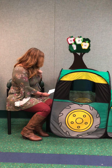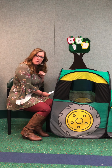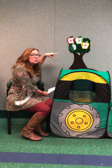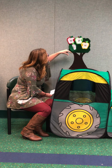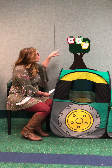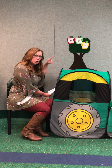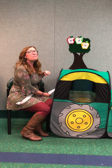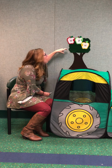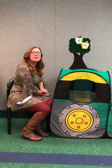4 little apples sitting in a tree, teasing Mr. Slinky Worm. That's not nice, is it? No. But can't eat me. Along comes Mr. Slinky Worm, quiet as can be, and crunches that apple right out of the tree. 3 little apples sitting in a tree, teasing Mr. Slinky Worm. Can't eat me. Along comes Mr. Slinky Worm, quiet as can be, and crunches that apple right out of the tree.